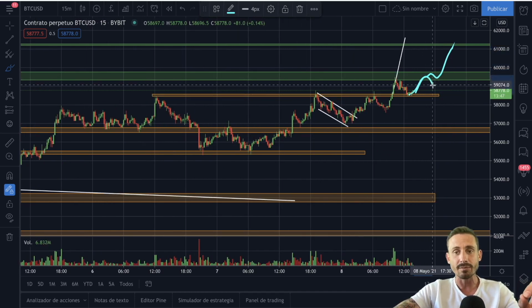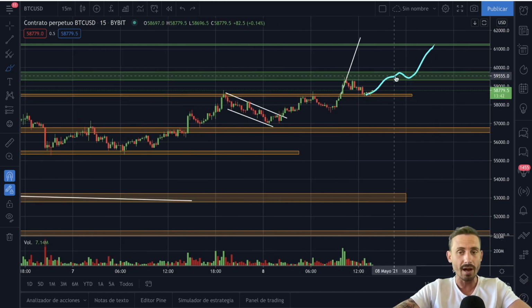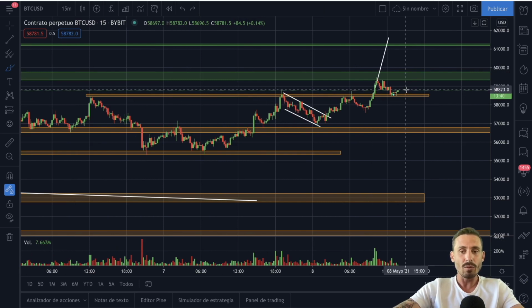We might have a second attempt and fail and create a double top, guys. We do not know. It is a critical area, so we need to see what's going to happen.